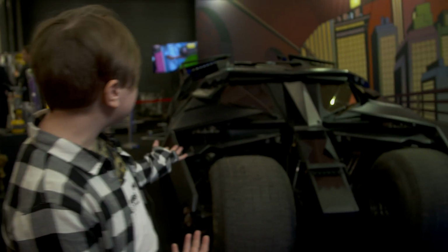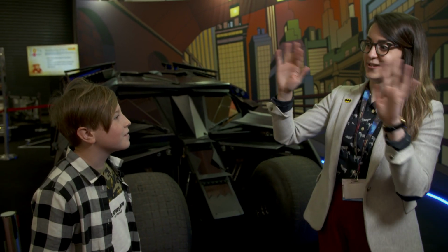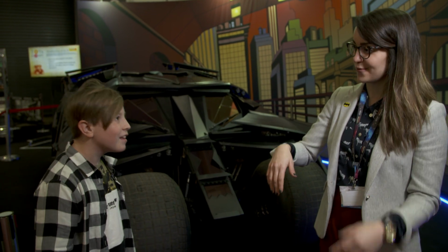For all you Batman fans out there, here is the original Batmobile from the Batman movies. So we brought the Batmobile in yesterday, Beau. It was pretty cool. It came on a big lorry, and they popped it onto the ground, and they started it up, and everyone in Toy Fair came running to see what was happening.